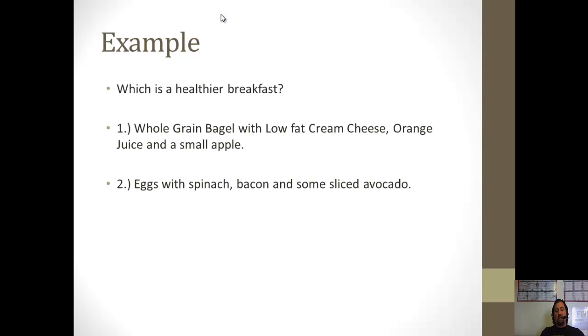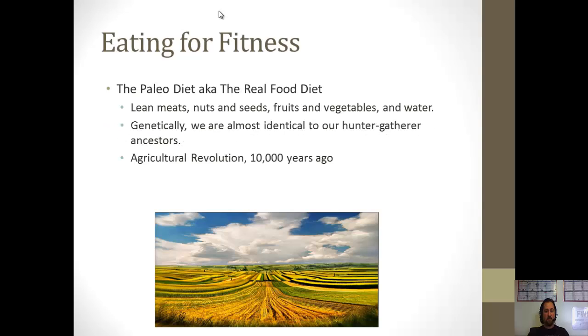So I said, okay. And then I gave her another option, eggs with spinach, bacon, and some sliced avocado. A lot of people are oftentimes in awe of number two, being that that might be a decently healthy breakfast, and they think that number one is pretty much the status quo. Healthy grains, low-fat cream cheese, and then some fruit. So I want you to kind of just think about this question as we go through this presentation, and then you can see what decisions you have at the end of this, okay? Or if the answer you have now is the same as you will have in about 10 minutes here. So something to think about.